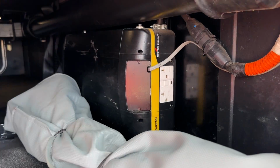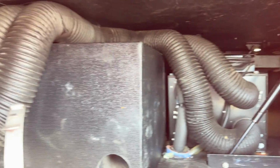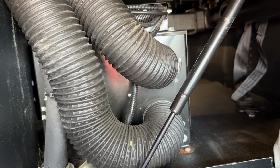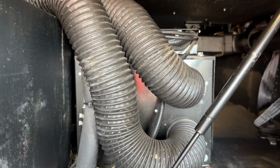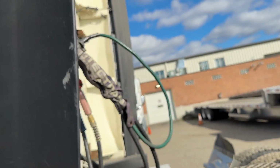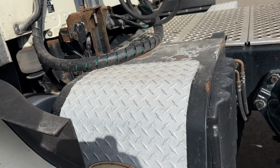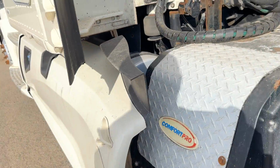Okay, so we've got a Cooper 2500 watt inverter. We've got a subwoofer, we've got a bunk heater, and this is your APU unit. This is your evaporator section. So this is the part that blows the cold air into the truck from the APU system. And on the back wall of the cab, nothing. Your condenser will be inside of that housing.